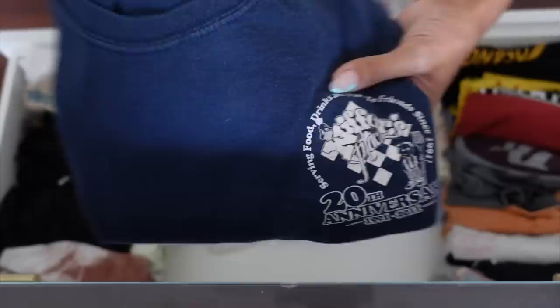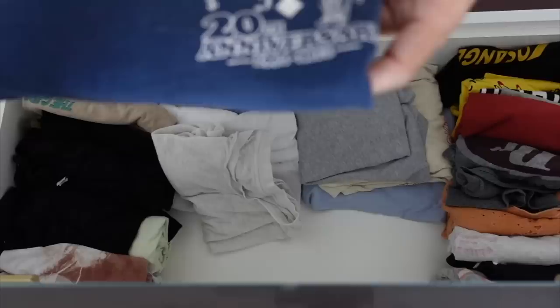Just never wear it. This is a vintage tee, I would say, from Tyler's College Town in Auburn. It's called Niffers. Yeah, I just keep it as a keepsake. I try not to wear it. And I found it in Aaron's room and I was like, what are you doing with that shirt?